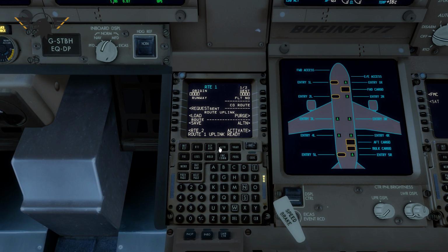Anyway, the route uplink is ready, so we can load that. And from that, we can wait. It's just doing it now. Our planning says that we're going to depart from 25 right, which is nice. Just wait for that to do its thing. So we're Speedbird 28, top right, and runway 25 right.